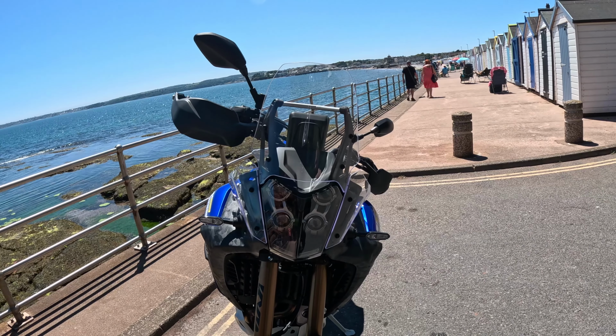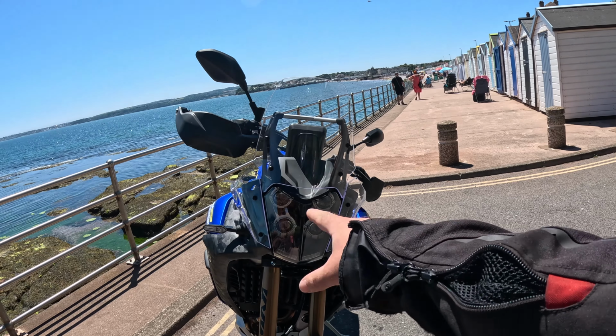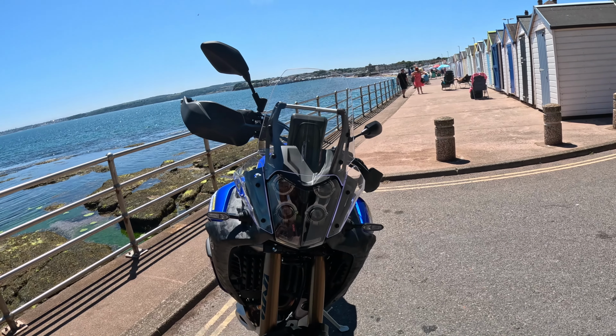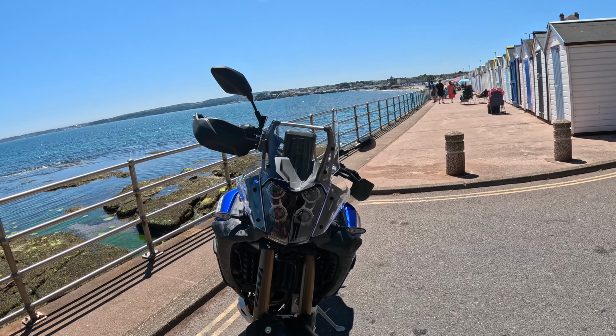So we can see here on the World Raid Edition that we have a slightly taller windscreen, and we also have these side deflectors as well. The side deflectors did a reasonable job on the street, but that taller windscreen wasn't quite tall enough for me.